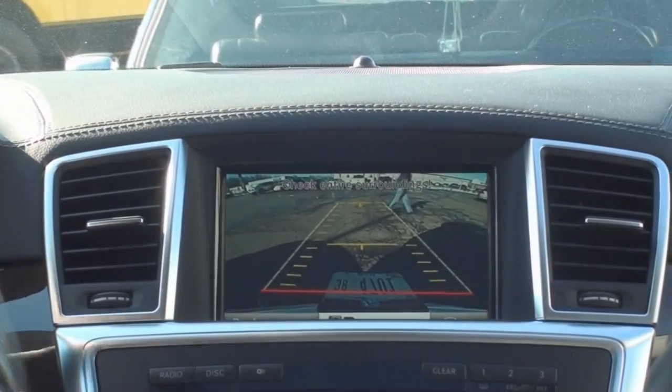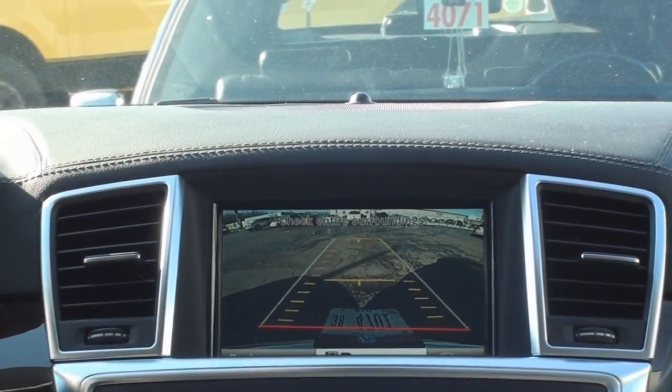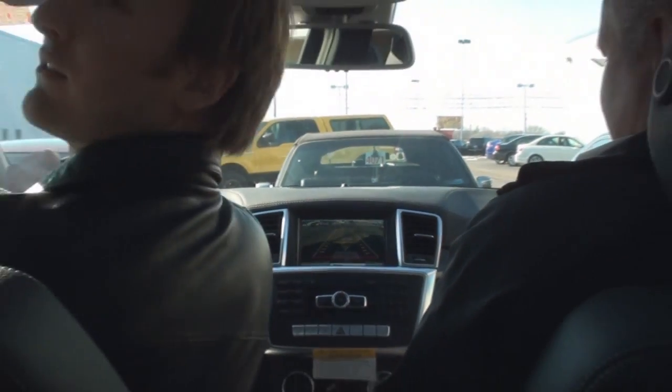I like how I'm starting to find a lot more of these, the guidance lines too. Correct, yeah. It'll tell you the direction, the trajectory of the vehicle.